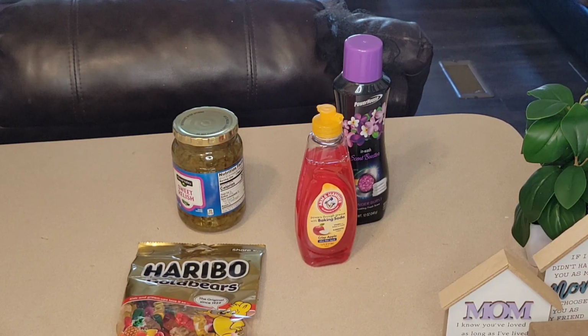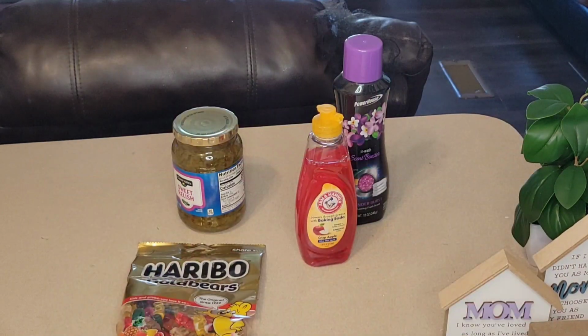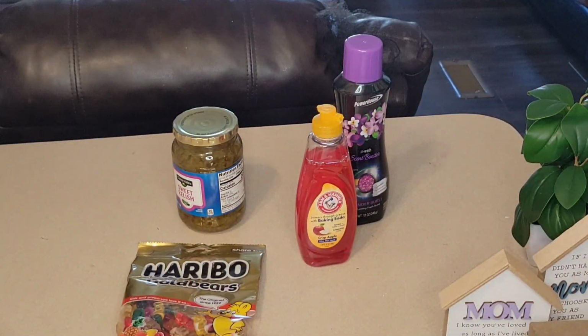And so I'm going to insert a clip of the picture. You can see the picture here. And I'll insert a video as well showing you that these items are 50% off when you buy one, get the second one 50% off. Okay. So I was able to pick up a couple of those little items. Nothing big, but I'm going back. The sale was from the 17th through the 26th, as you've seen on the flyer.